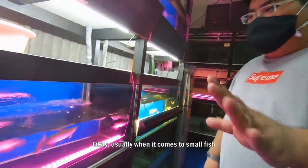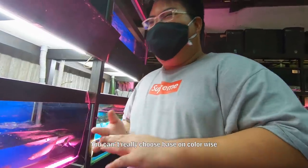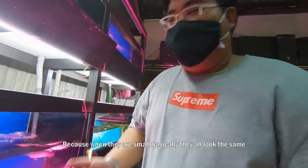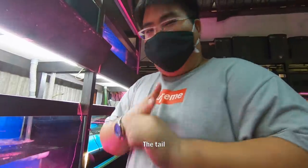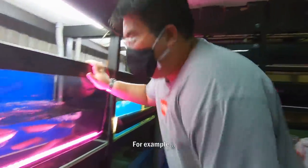Usually when it comes to small fish, you can't really choose in terms of color, because when they are small, basically they all look the same, until they grow older. What we look for in the batch is the body shape and the tail.